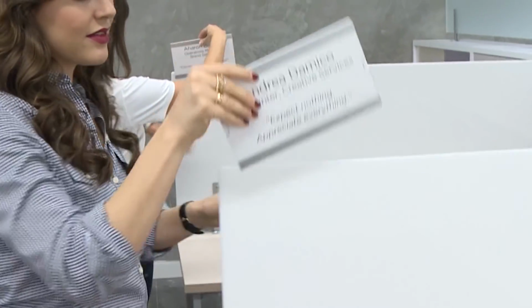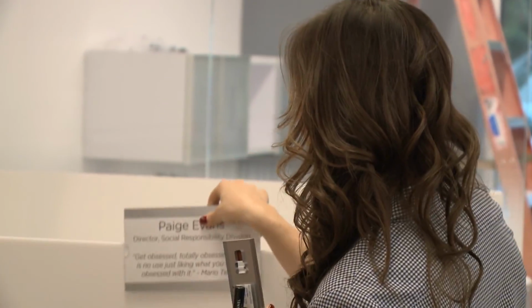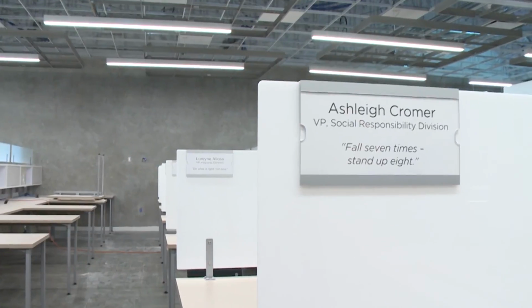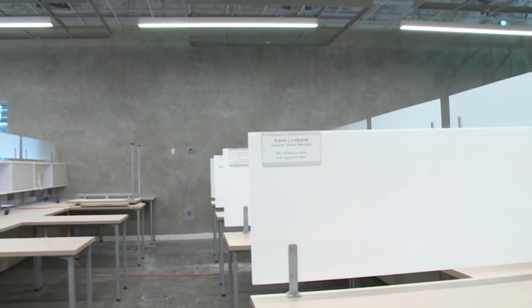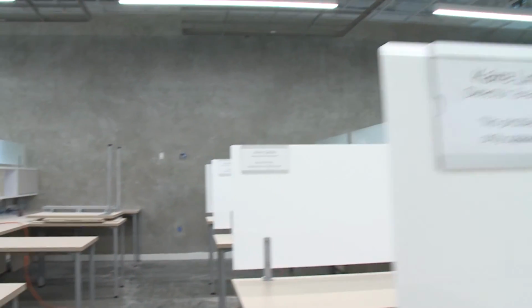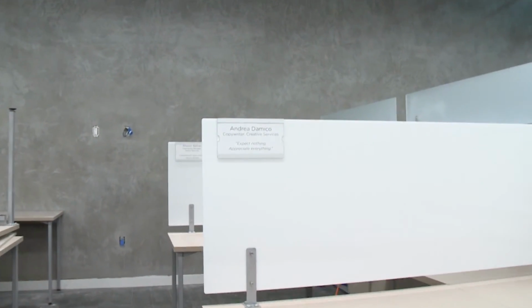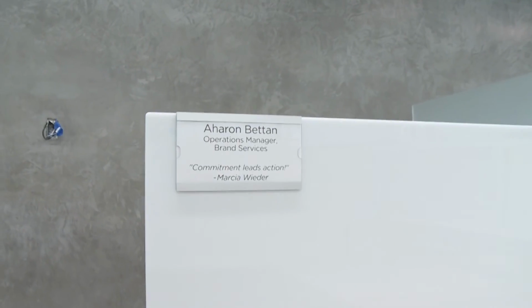One of the things that makes us unique is our ability to work with designers. Whatever they want to create, we're able to manufacture. Overall, I couldn't be more pleased with the 290 signage. It's the perfect way to show individuality and reveal something personal about each employee. Some of the quotes are funny, some are serious, but they're all personal to each employee. And I think that creates conversation, which is exactly what's needed in a collaborative workspace.